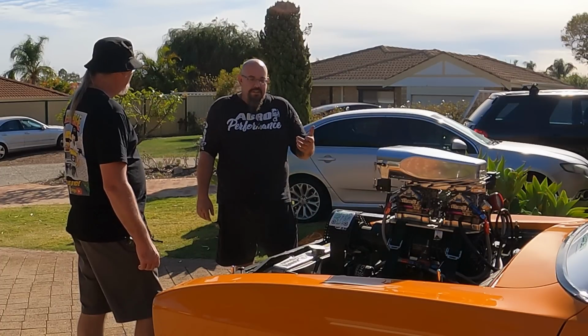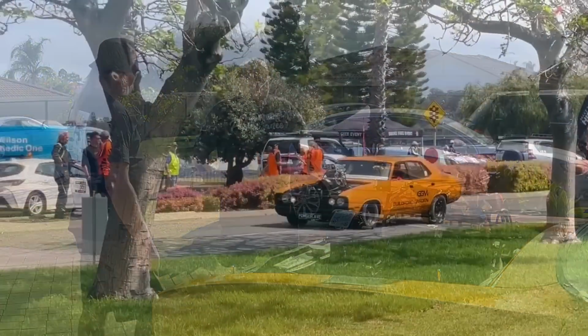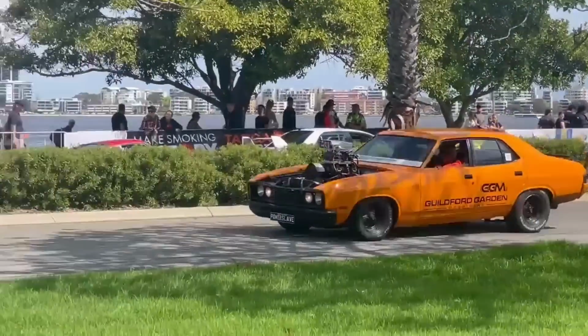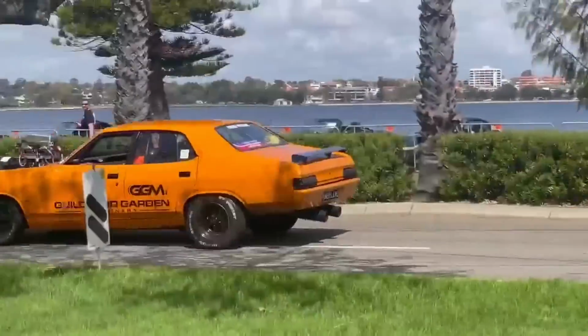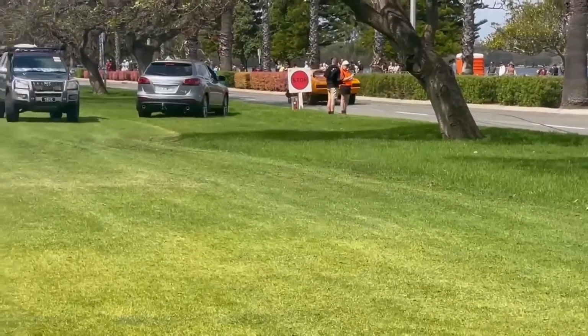I have used the high nitrate blocks. I've used the D-class. I've used the squares. I break them all. With this Darton sleeve combo and pulling the power out of it, I'm having more fun and more reliability out of this combo than I've had trying to break the horsepower.